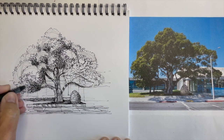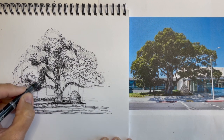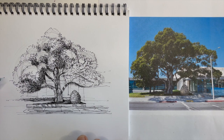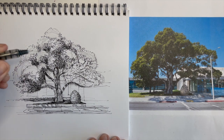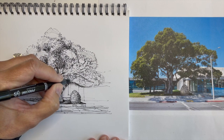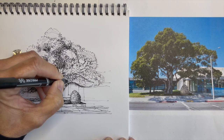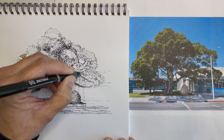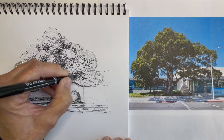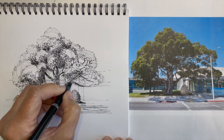Definitely a dark area down in here. See how that starts to help? And it goes a lot faster. If this were like a cooking show, as I sketch all this stuff in, this would be the part of the cooking show where they put something in the oven and then take one out right away that's as if it has been cooking.